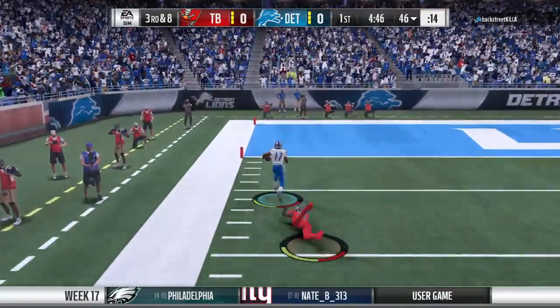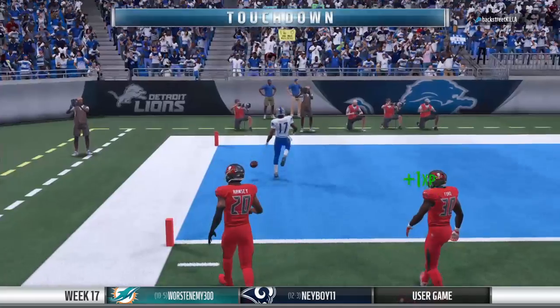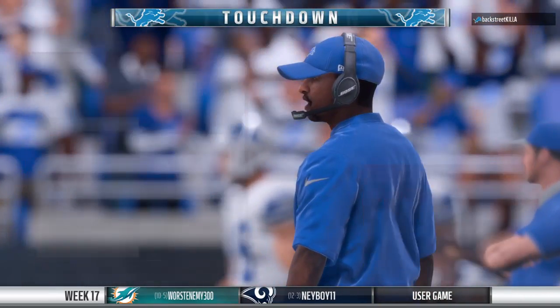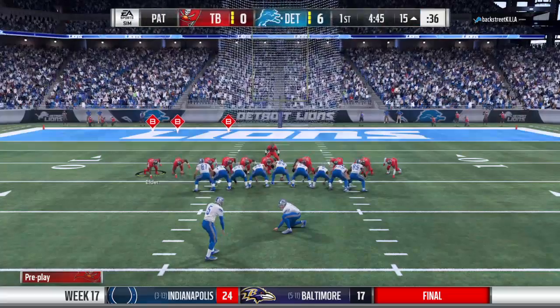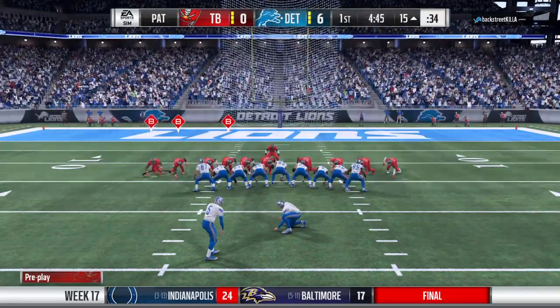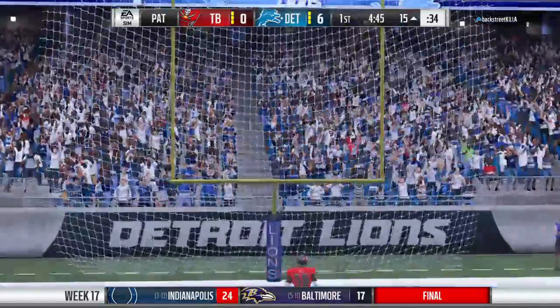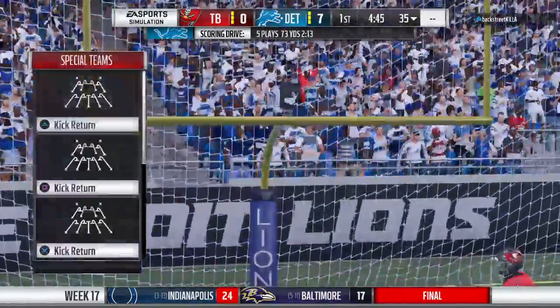But he's free going down the left side. It's a foot race. Touchdown, Detroit. A big play there. His 9th touchdown of the season. And the Lions are going to take a first quarter lead. It's up, it's good, and the Lions lead 7-0.